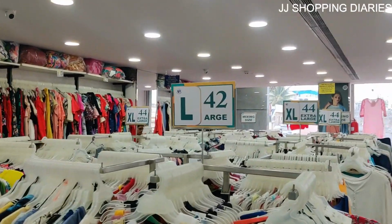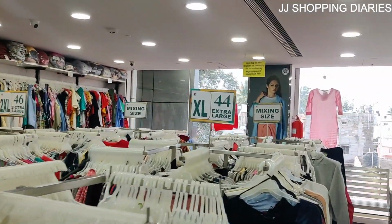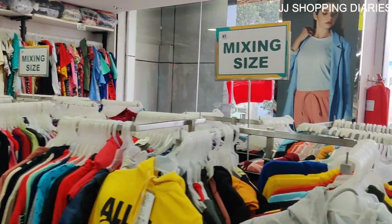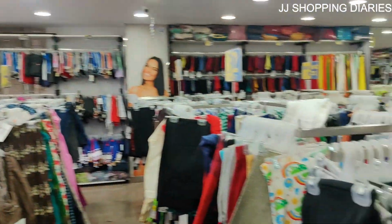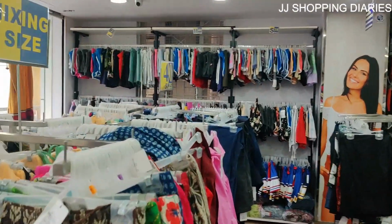Not sure about the quality of the material. Prices are reasonable except for some. Price starts at ₹129. They have all sizes. It's very difficult to choose among so many dresses. It's like a paradise of dresses.